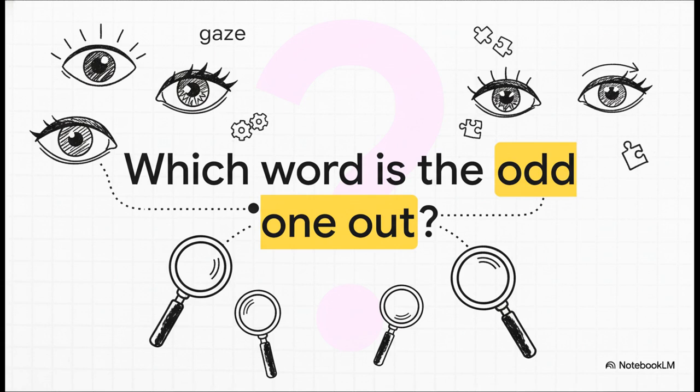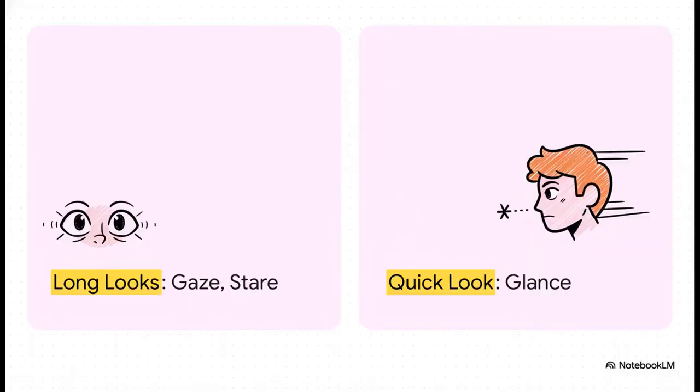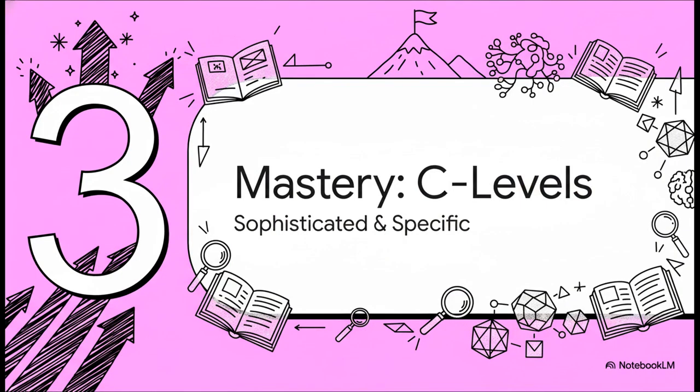The answer here is all about a really, really subtle difference in what they mean. And here's the solution, and it perfectly shows what B2 is all about. A gaze and a stare, those are long, drawn-out looks. But a glance, that's super quick. Bam, it's over. Understanding that hidden layer of meaning, like how long an action takes, that's what separates B2 from the levels below it.